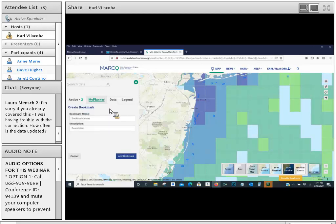So in this case, I'll click plus new, give it a name like rec fishing and reefs for how Tuesday. If you wanted to put a description, some notes about it, you know, party boats and the Jersey Shore. You can click add bookmark, and now you've got that saved.